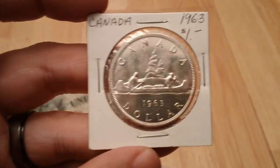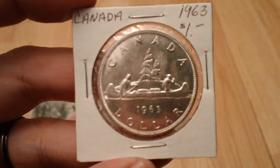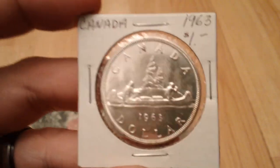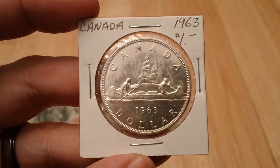I normally won't buy just one. I'll buy multiple pieces, and this is a 63 Canadian dollar. Another one in the old collection, so that brings it up to 43 Canadian dollars.